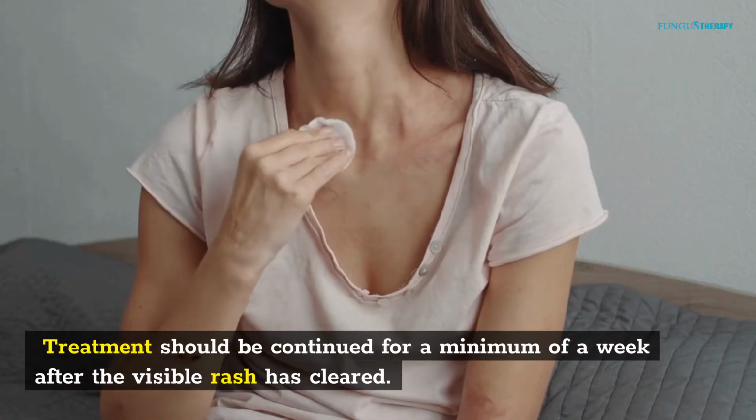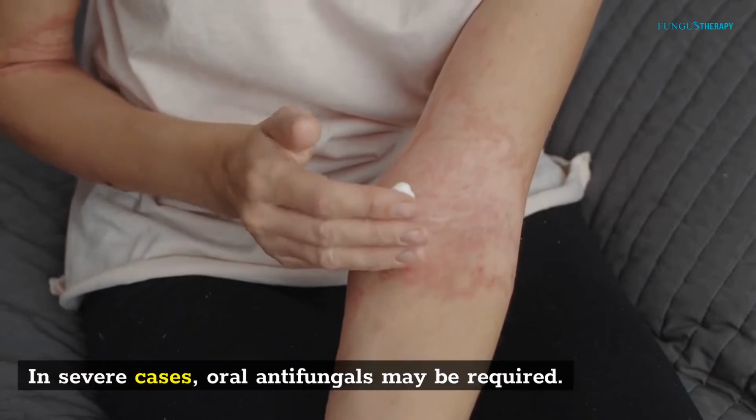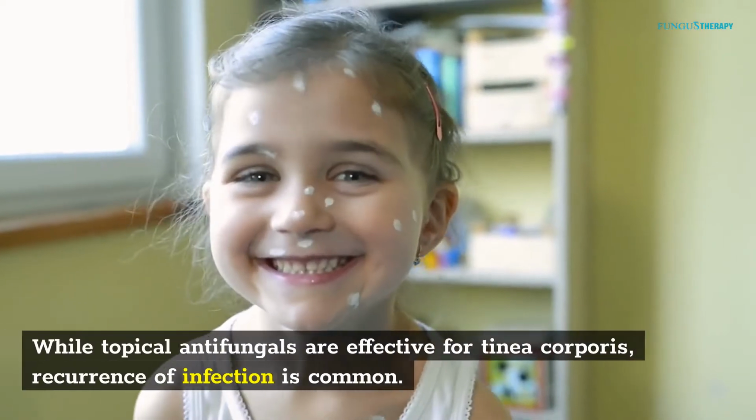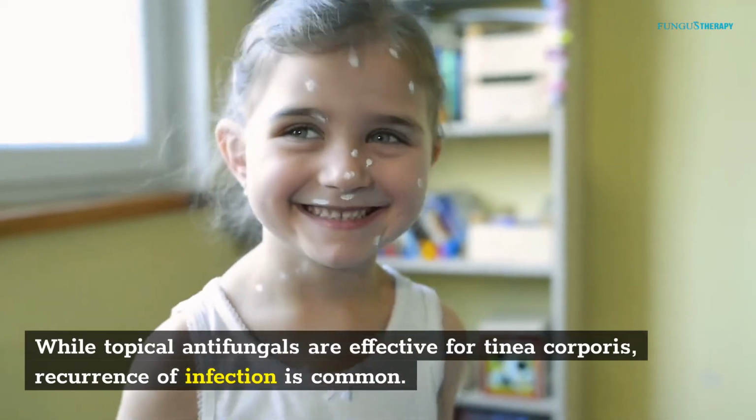Treatment should be continued for a minimum of a week after the visible rash has cleared. In severe cases, oral antifungals may be required. While topical antifungals are effective for Tinea corporis, recurrence of infection is common.